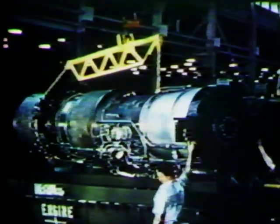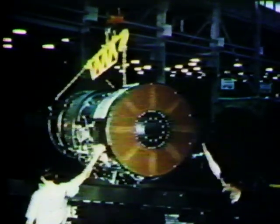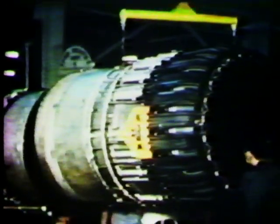Because of its proven reliability, the J-75 engine was a logical choice for installation in an untried aircraft. However, when the Orenda Iroquois is installed, the full potential of the Arrow will come much closer to realization.